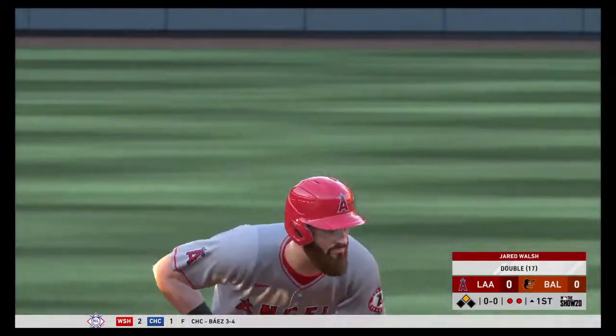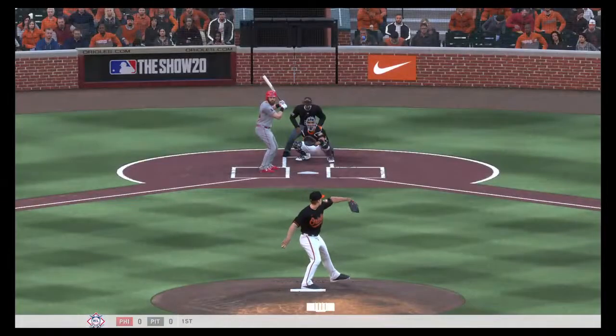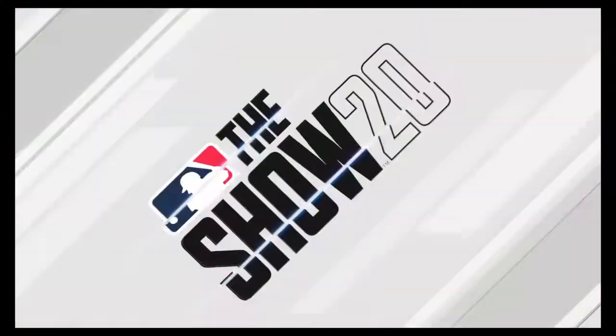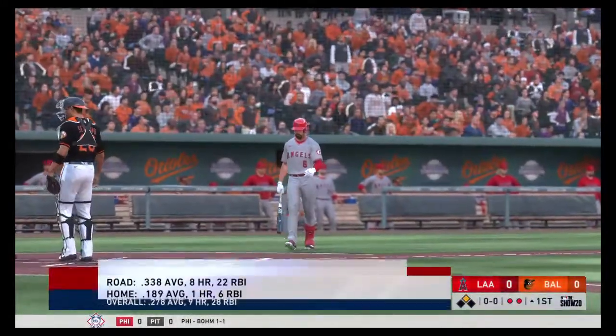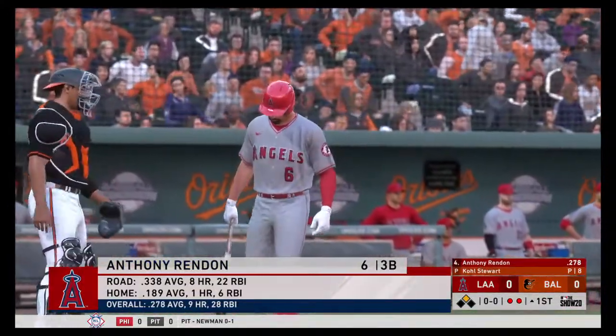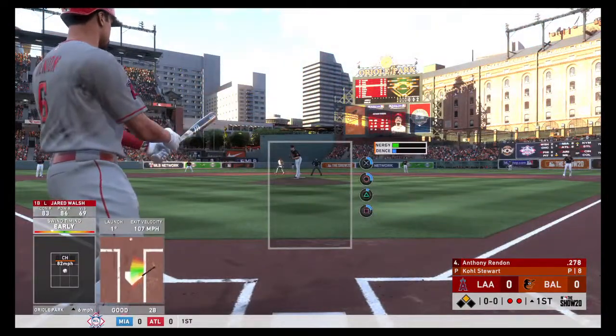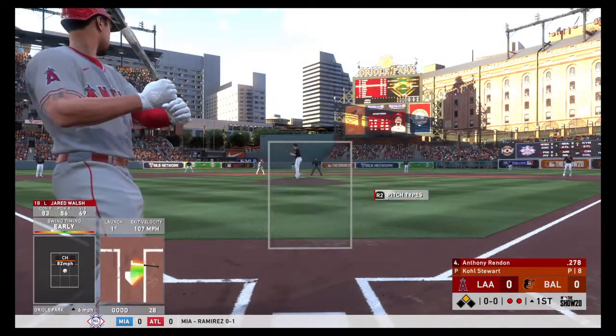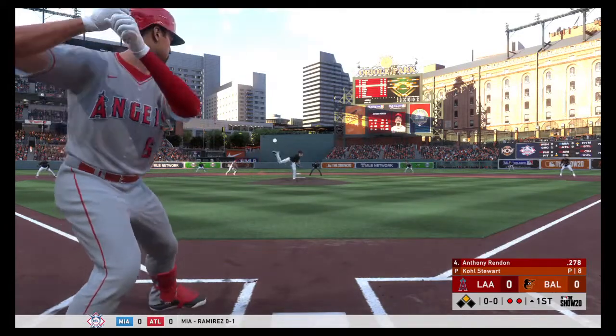Yeah, I think he was sitting on the fastball, so when he got the changeup, he was way out in front of it, but he kept his hands back long enough to keep it fair down the line. That's not always easy to do. So here's the cleanup hitter, Anthony Rendon. And the home-away splits tell us he's actually quite a bit better hitting on the road than he is at home. He's ready. Now the pitch.